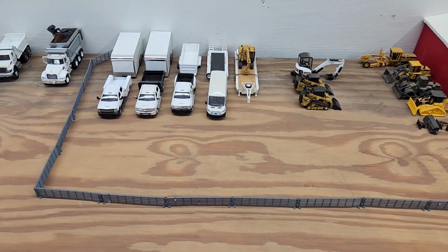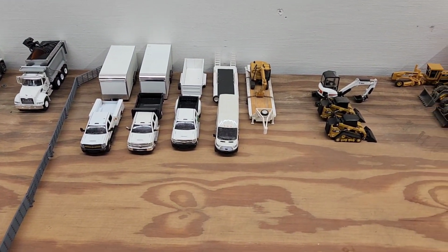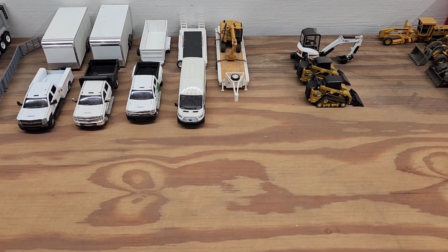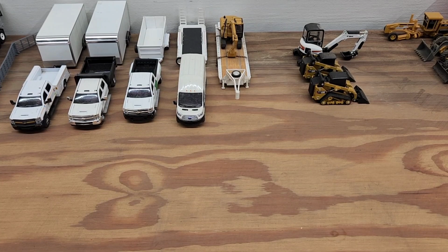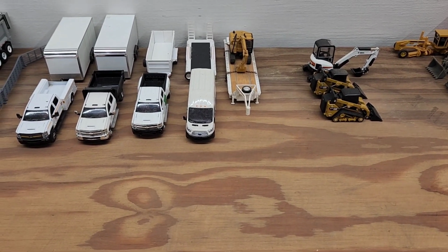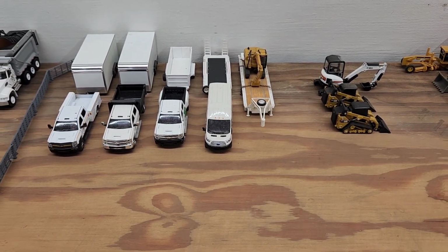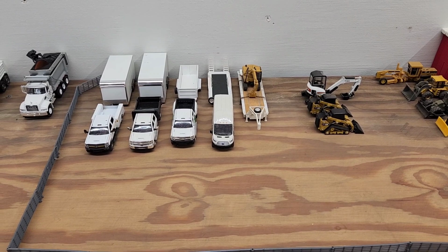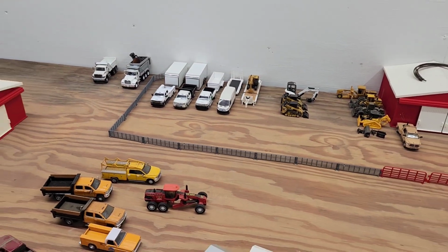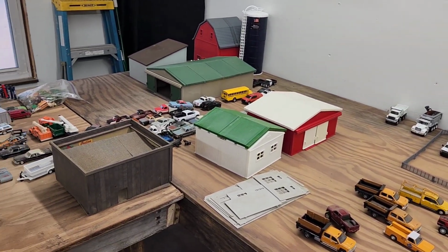So anyway, the project we're going to do today is that I don't have a truck set up that will pull that gooseneck trailer. Now, we both know that with that excavator, the flatbed truck I'm going to build probably isn't big enough for it, but this is pretend land. Who cares, right? So, before we go start on that, let's pan over here and I'll show you some more stuff.